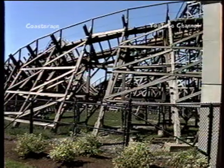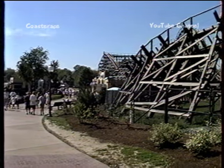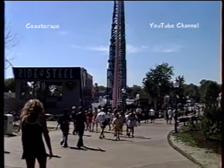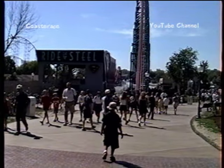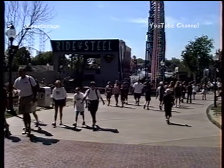Okay, there's the Predator. Five years ago I bragged about this thing, how good it was. Well, it ain't that good anymore. It got lousy. We took two front seat rides and that was it. But this is the reason we came. Superman Ride of Steel. And I gotta admit, it's the best steel coaster I've ever been on. It's fast, it's smooth, it has air time. I love the special seats they have on it.